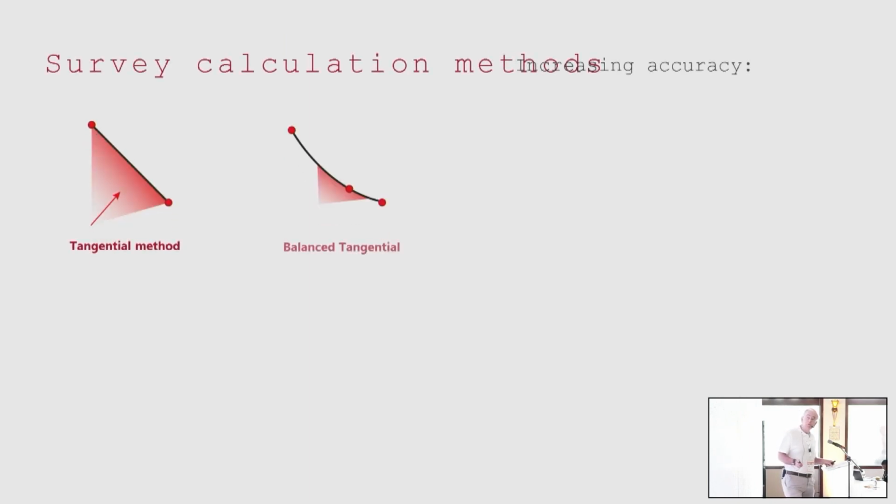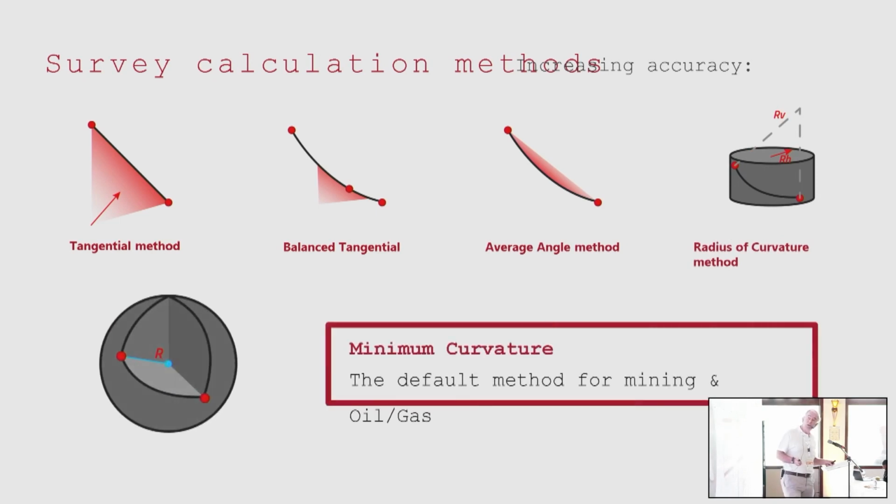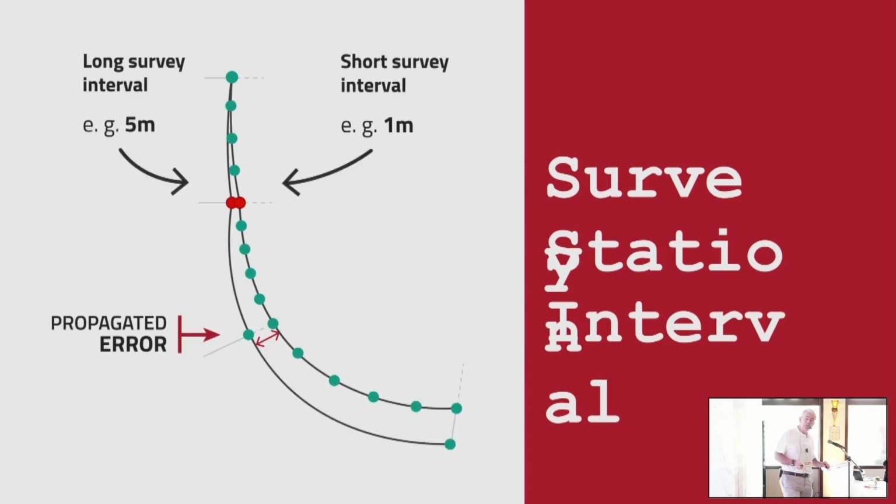So how do we get from a measured depth, inclination, azimuth to borehole coordinates? We need to use some kind of calculation method. Here you can see, in increasing order, an evolution of calculation methods used. Minimum curvature is the current standard, the most accurate of all of these. However, it's still an interpolation of survey points between those two surveys, whether as a straight line or as a curve.